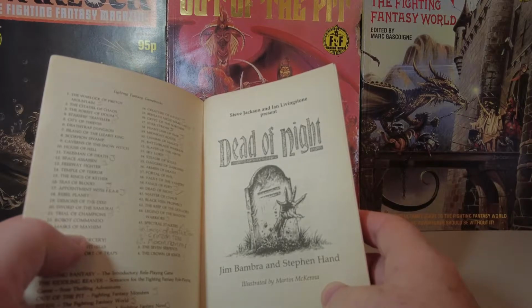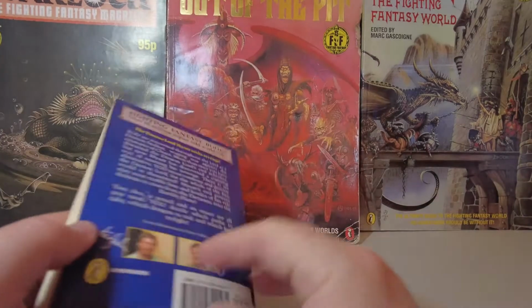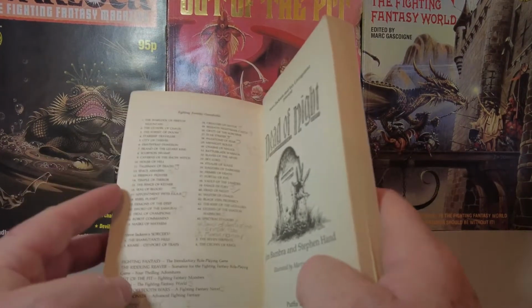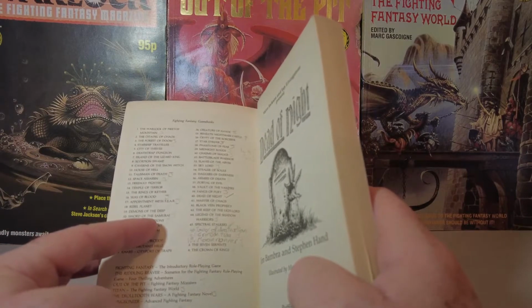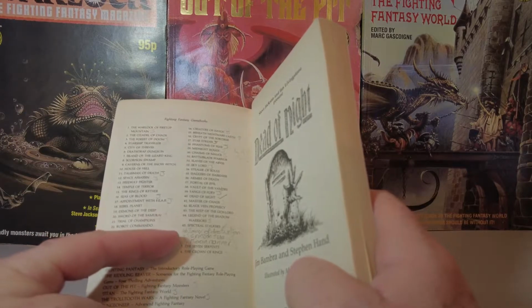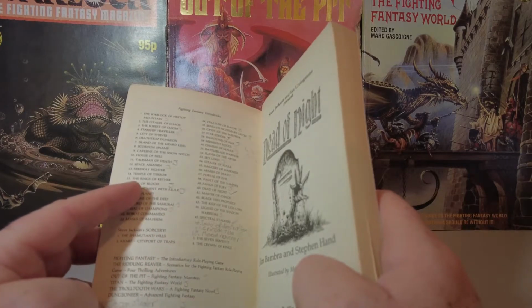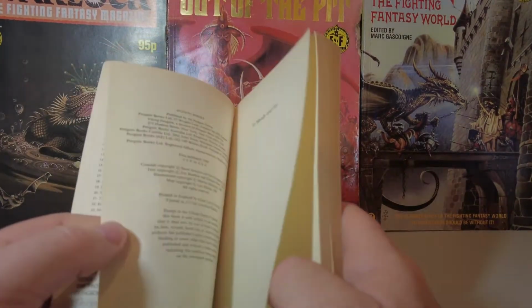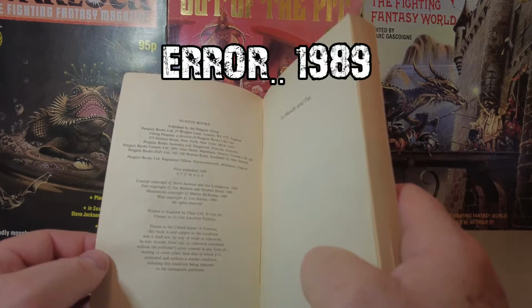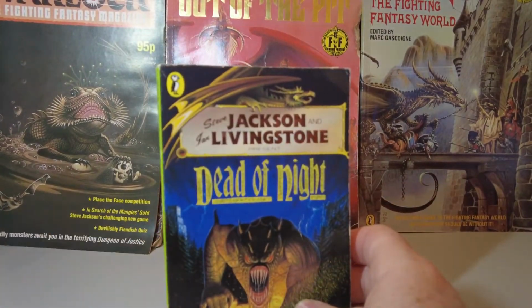So this game book's written by Jim Bambara and Stephen Hand, and it's illustrated by Martin McKenna. The front illustrator again, Terry Oakes. This game book, somebody being second hand, has actually scribbled some notes inside the cover here. Some game books he's missed out, he's put the rest of them in. So this one again was released in 1988, and that is the last game book in the rundown. It's Dead of Night.